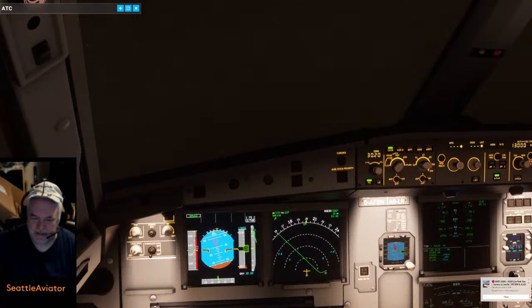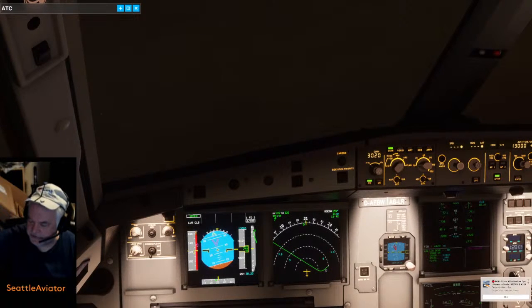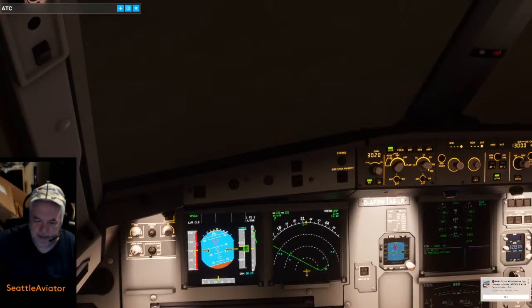So we had a few things going on there. We had a throttle setting that was too low, so we didn't have the airspeed. And we're still well below airspeed.